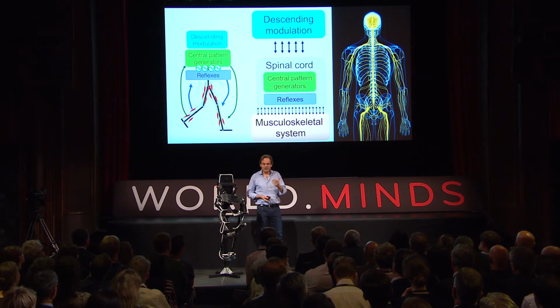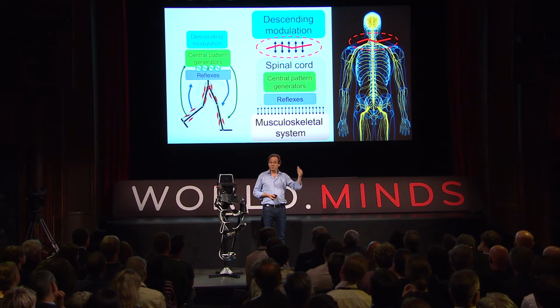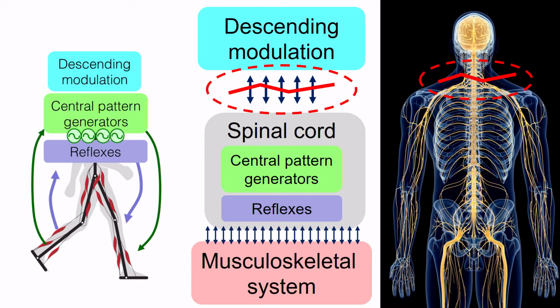So now, how does it relate to spinal cord injuries? That's clearly dramatic. If you lose communication between the higher part of the brain and the spinal cord, it's dramatic. It's really frustrating. The spinal cord could still be functioning, but you cannot communicate with it. So one approach to solve this is the neuroprosthetic approach, electrical or pharmacological stimulation of the spinal cord.